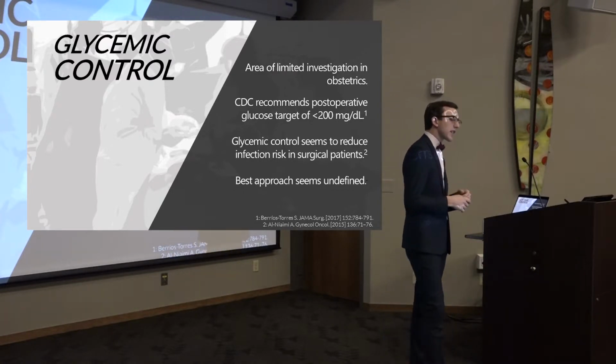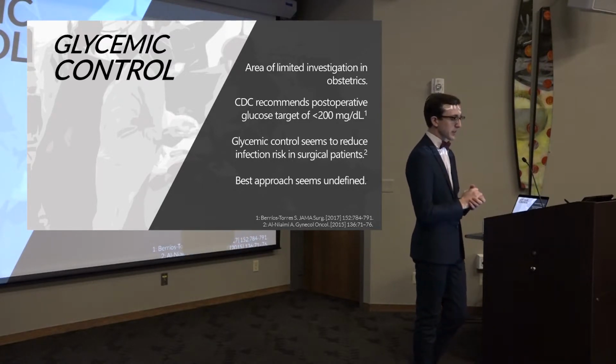All that said, there is variability with regards to the glucose targets, as well as the approach to managing hyperglycemia.